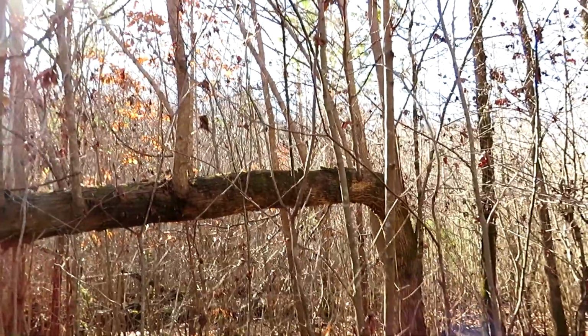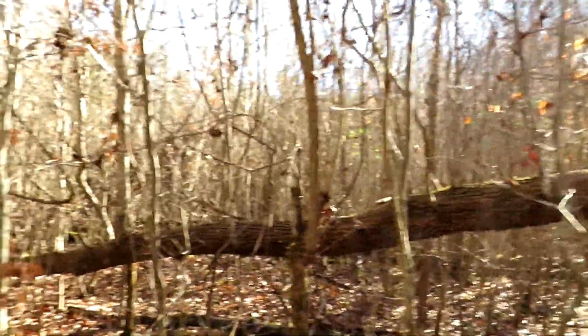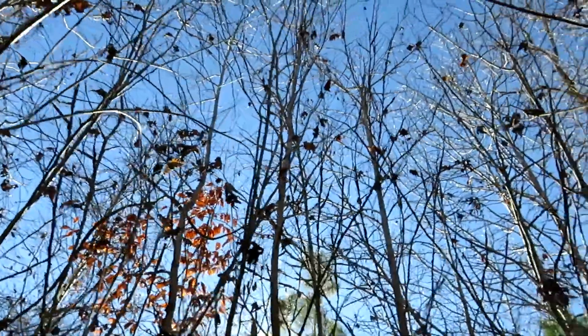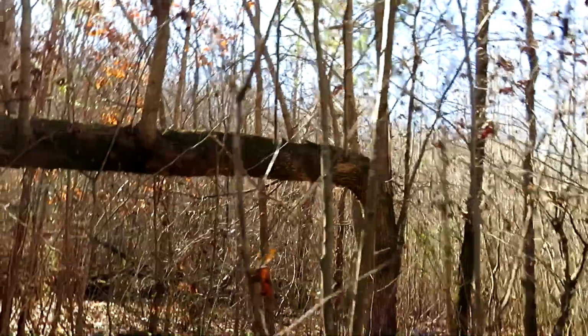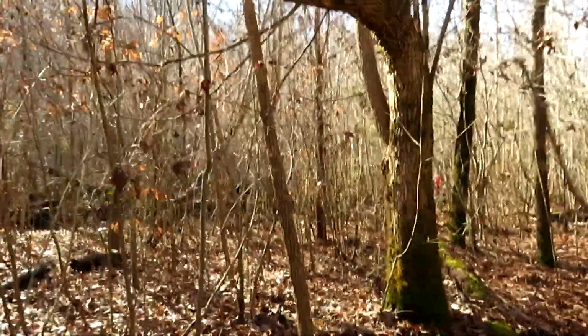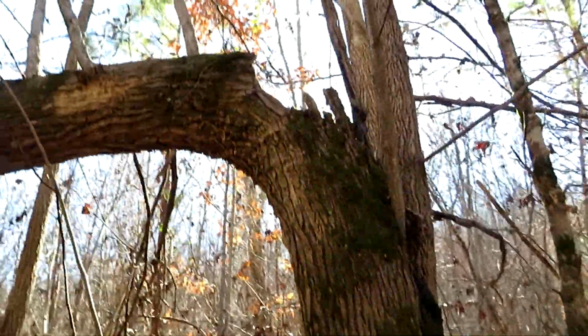Come up on the dry falls here. Small one. This tree snapped, but not dead. Look at all the little branches that have peeled off from it. You just changed course and went with the flow. A lot of lessons you can take from this tree.